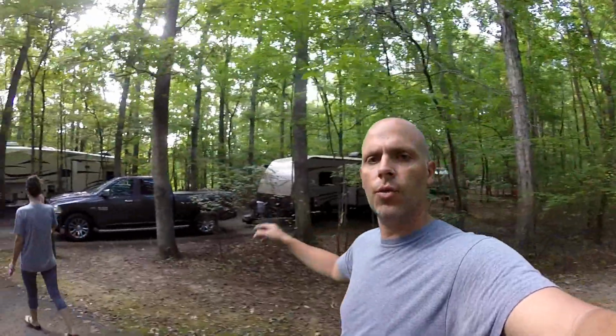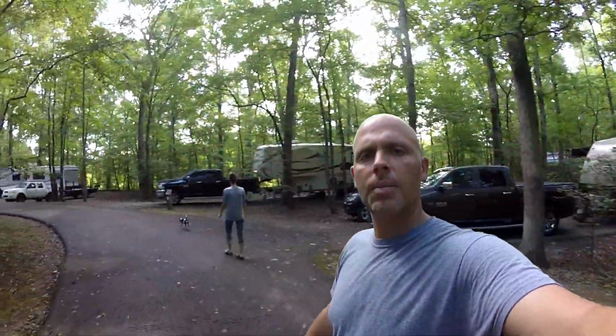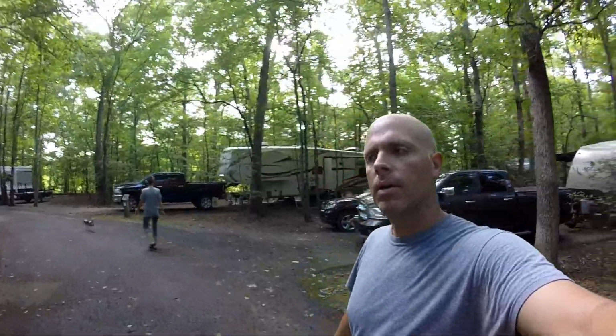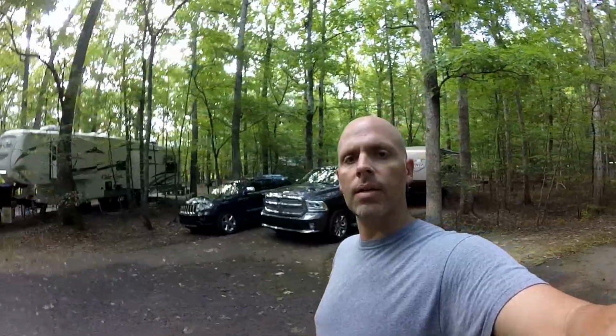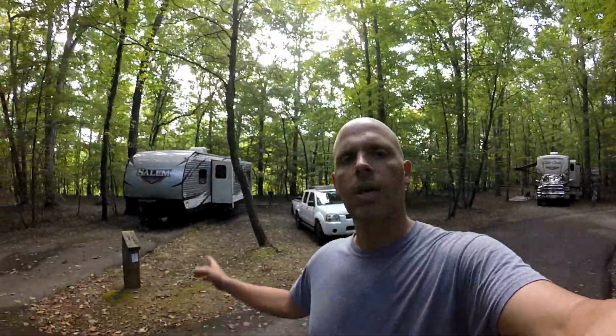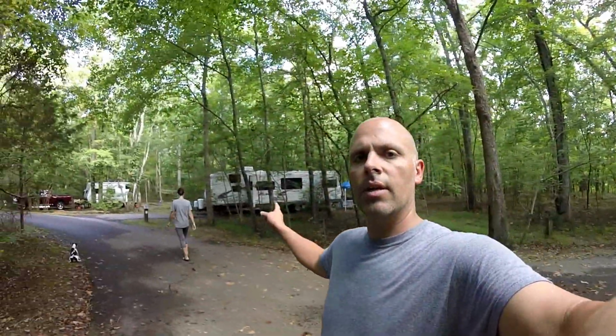Directly behind me is site 42. This site here is 43. And then the site with the fifth wheel in the round is site 44. As you can see, they all accommodate a larger rig with a larger truck, and there's plenty of space available. Here is site 45 and site 46.